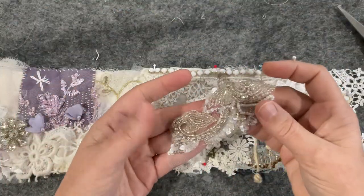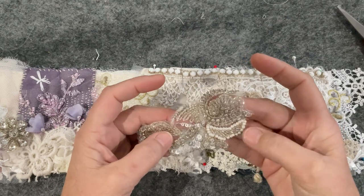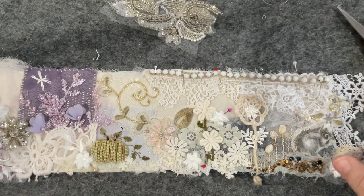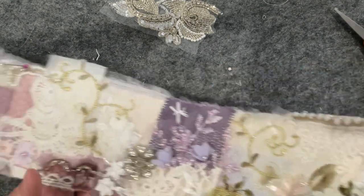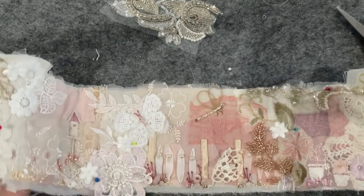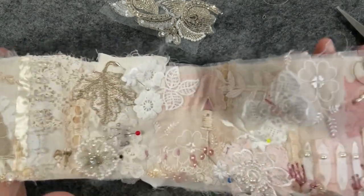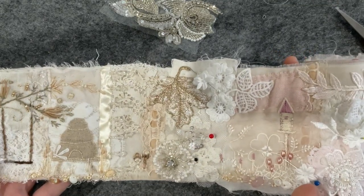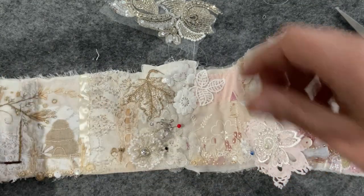Is there anything on here we could... It's a big piece. I'd have to cut it down. And it looks pretty intricate. I think that's probably it. I think we've got enough bling. Yeah, all right.